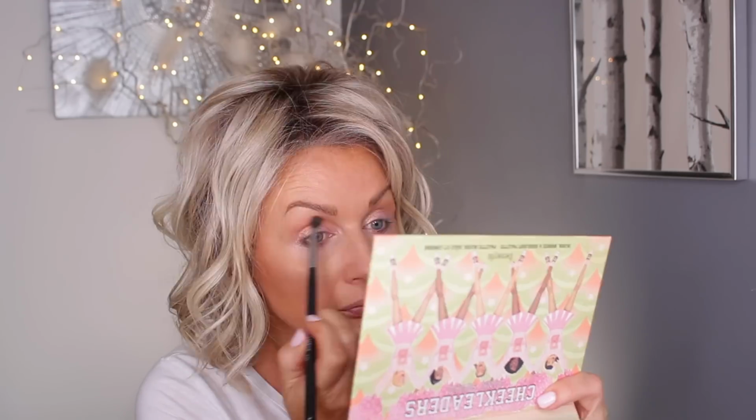Then with Hoola, I will go in my crease. I will warm it up a bit with Dallas. So Dallas in here, it's a blush, but it looks like a bronzer. It's sort of a bronzy blush. And then I will put Hoola on my lower lash line, and then warm it up with Dallas.